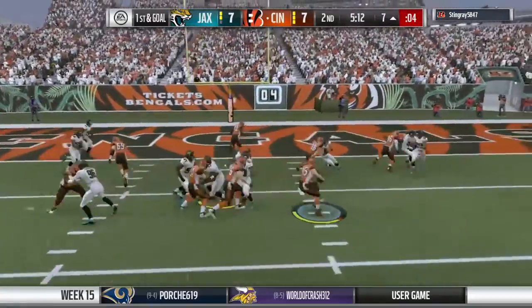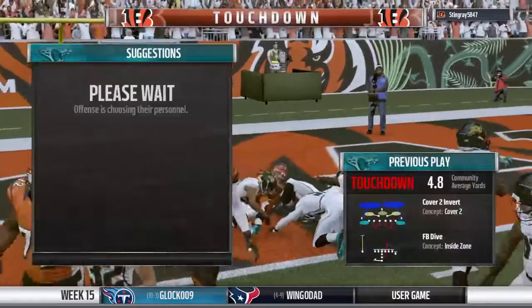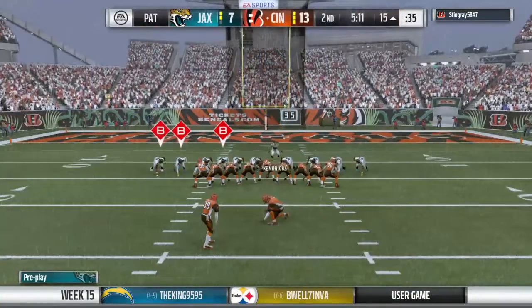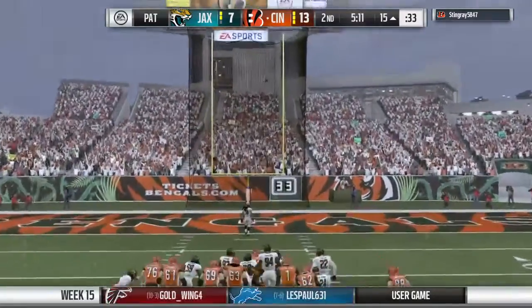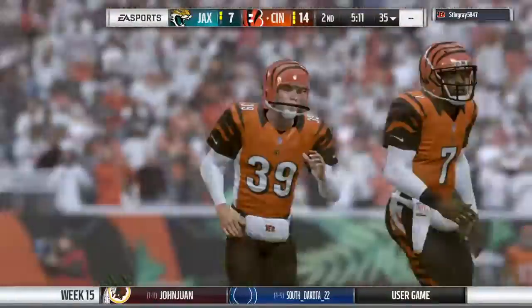Gives it to the up back. That's Patrick DeMarco, and he will take it on in for a Bengals touchdown. Patrick DeMarco, his second touchdown on the season. And the Bengals have taken the lead. And he's got it. It's now a 14-7 ball game.